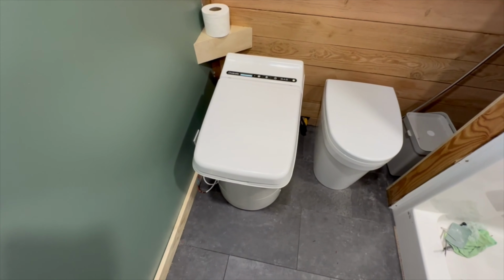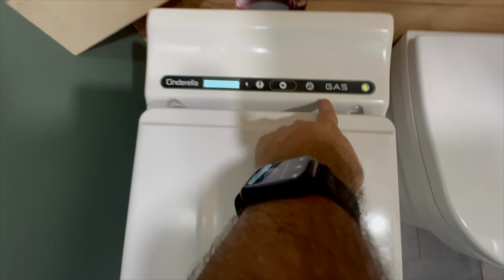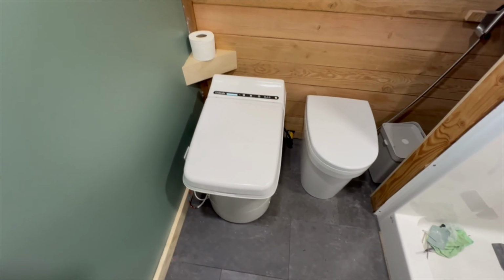So it's been about 40 minutes is all, and I noticed the yellow light's off, which means the incineration process is done, and it now says cooling in progress. So we'll see how many minutes it takes it to cool down. That's pretty good to know.